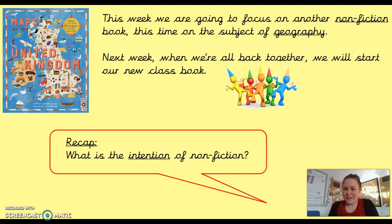This week we've decided to do another non-fiction text, because that means that we can wait to do our fiction, our class book, when we are all back together next week. So this time next week we'll all be back in school, and we can find out what our new class book is and start reading that then, and we'll do that for reading next week. So we've got another cracking non-fiction book.